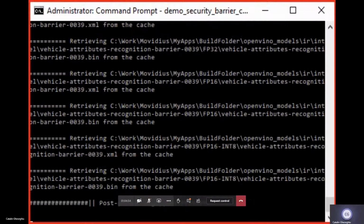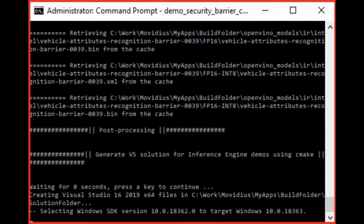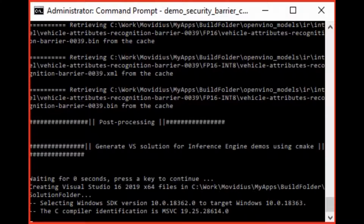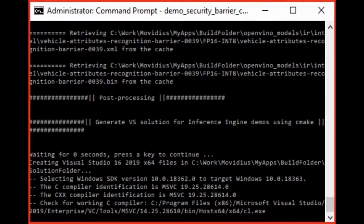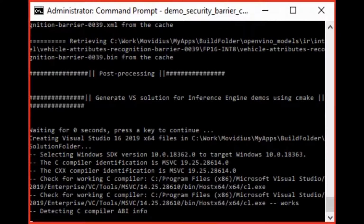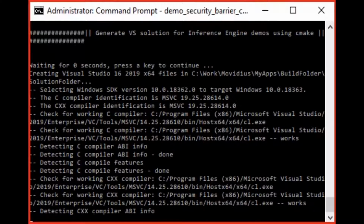Now it's downloading the model, it's doing the optimization, it generates a solution. If you're looking at the solution, it's a CMake file. It's pretty, let's say, convoluted. At the end of the day, it's not complex. You find the code, you can replicate the solution. Yeah, we did it.